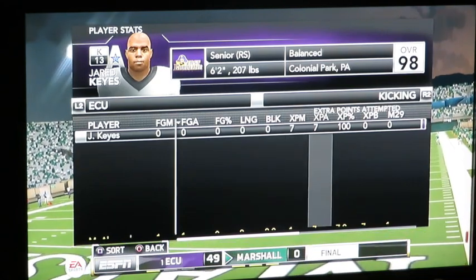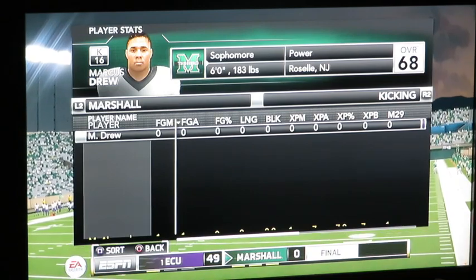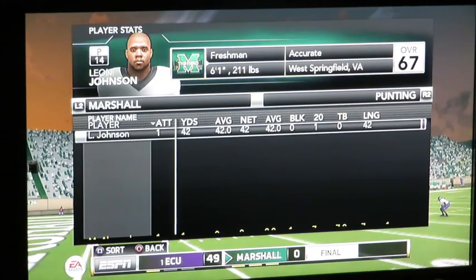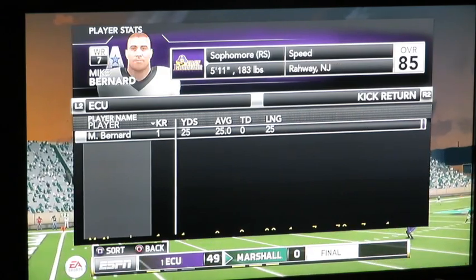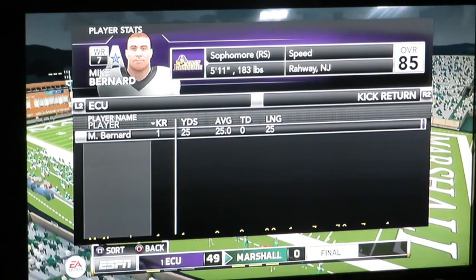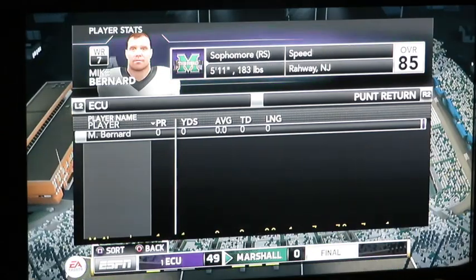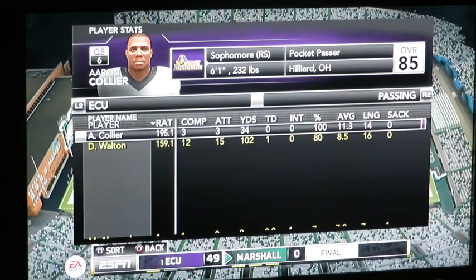Nothing much to do for the kicker except kick 7 extra points. And our punter, Matt White, 55-yard punt. Not a bad day at the office at all for the ECU Pirates, who came into this game ranked number 1 in the country, 2-0 in a young season.